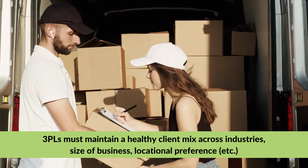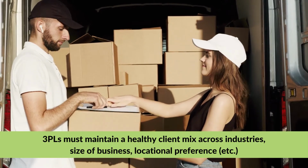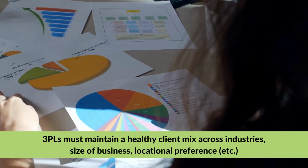3PLs must maintain a healthy client mix across industries, size of business, locational preference, etc., to achieve a profitable year-long operation by selling their warehouse space and services and staying gainfully deployed across all channels year-round.